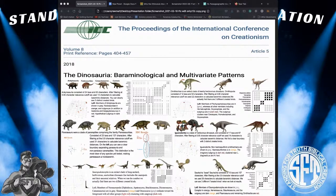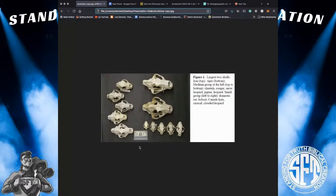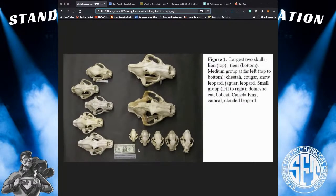So when we're looking at diversity, let's say we take a cat. We go, well, how much diversity is in the cat kind? That one on the bottom is a little tiny house cat, and the one above it is a big cat, a lion, a tiger. Well, not much. The bones are almost identical. The amount of everything that they have is identical. You take the skulls and you line them up with one another. Basically, the only real difference is size.